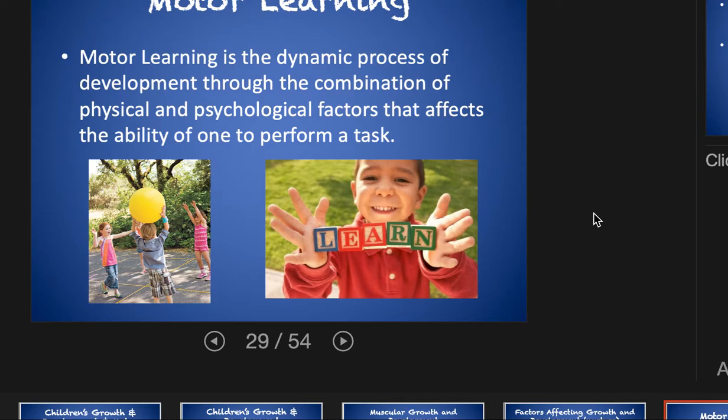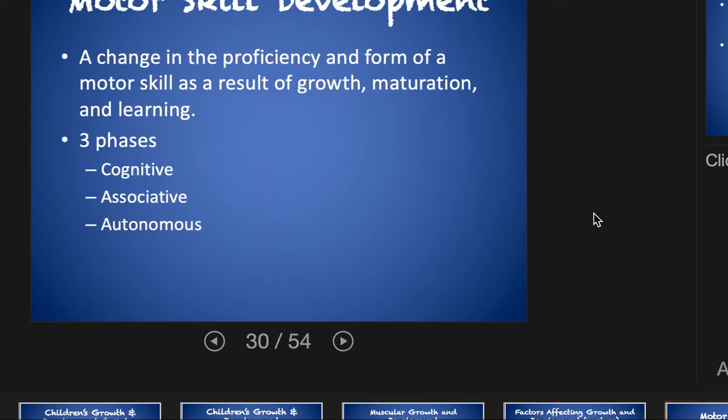Motor learning is the dynamic process of development through the combination of physical and psychological factors that affect the ability of one to perform a task. So motor skill development is a change in that. It's a result of growth, maturation, and learning. This one is divided into 3 phases. As we develop our motor skills, there's 3 phases to this: the cognitive, the associative, and then the autonomous.